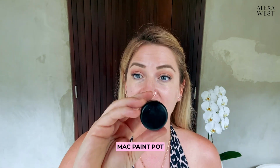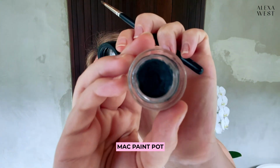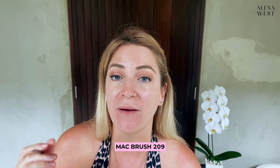Now, if I want to step it up one more, I travel with this MAC Paint Pot eyeliner, and it's just a little paint pot. And again, get a good eyeliner brush. It makes the world of difference to have a good eyeliner brush. This is MAC as well. This is 209. And these brushes, I use them for years. They're my go-to every day for years. You use the same brush every day for a year. Super cheap. All right, here we go.